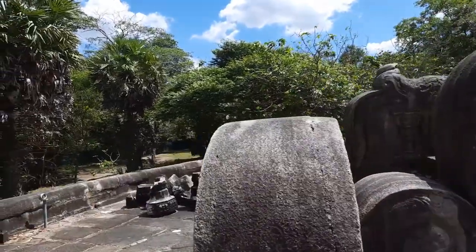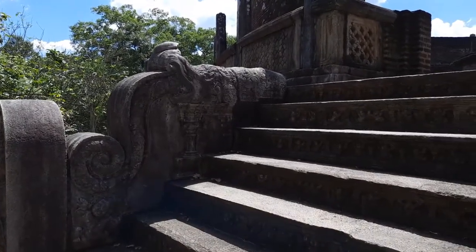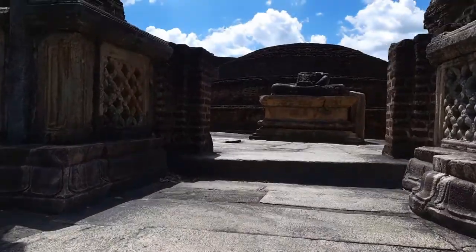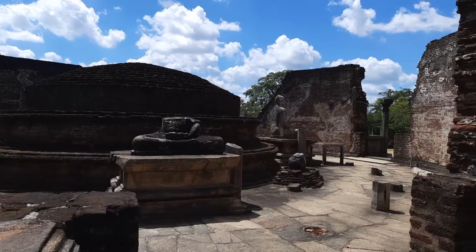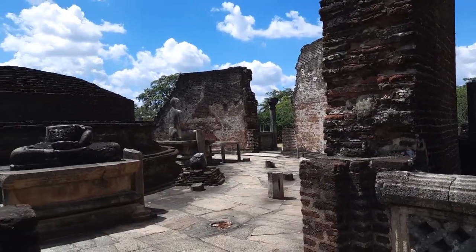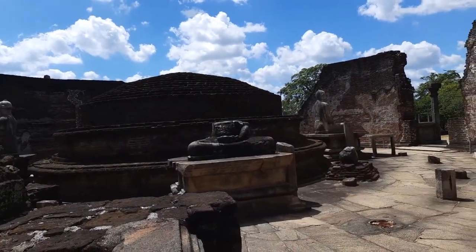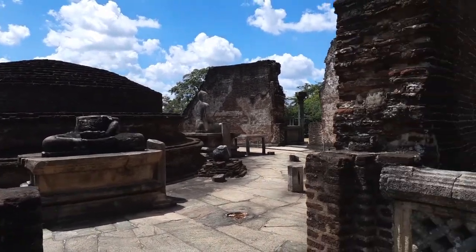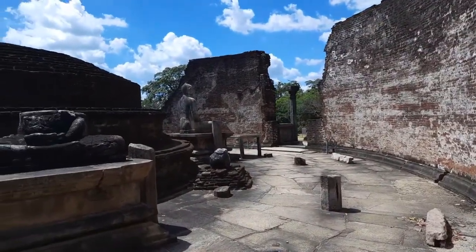The Dage. This is built by King Nissanka Malla to transfer the tooth relic from the other side to this side. So the wall around that you will see is actually built to protect this small stupa. And this small stupa is where originally the tooth relic is. So they built it to protect it around.